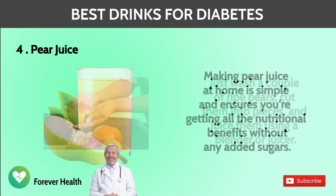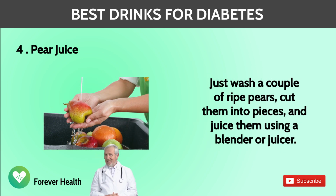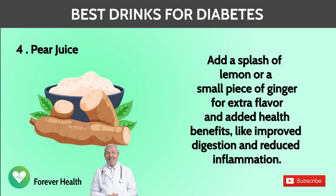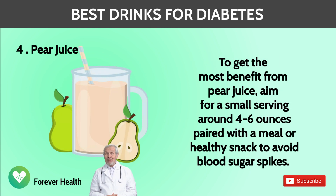Just wash a couple of ripe pears, cut them into pieces, and juice them using a blender or juicer. For a smoother texture, strain the juice to remove the pulp. Add a splash of lemon or a small piece of ginger for extra flavor, and added health benefits like improved digestion and reduced inflammation. To get the most benefit from pear juice, aim for a small serving, around 4 to 6 ounces, paired with a meal or healthy snack to avoid blood sugar spikes.